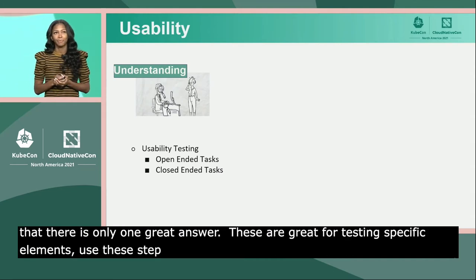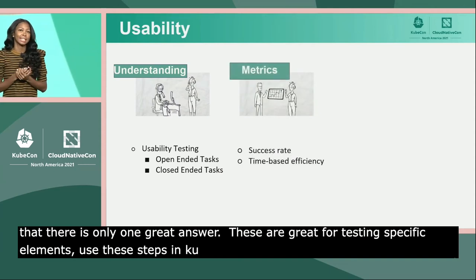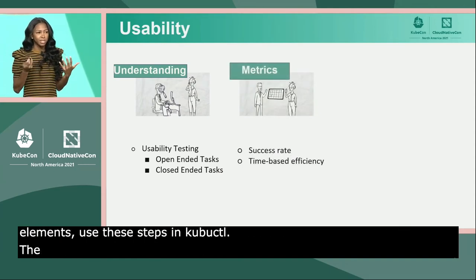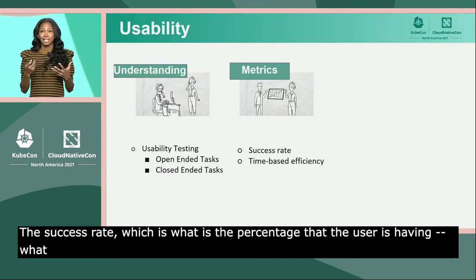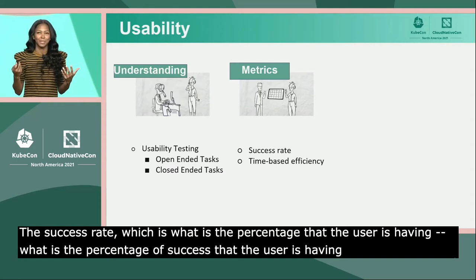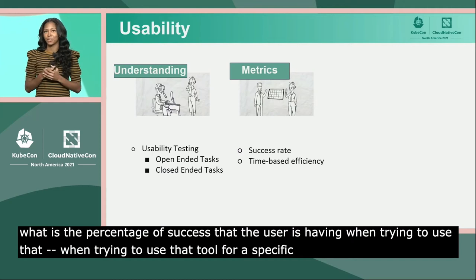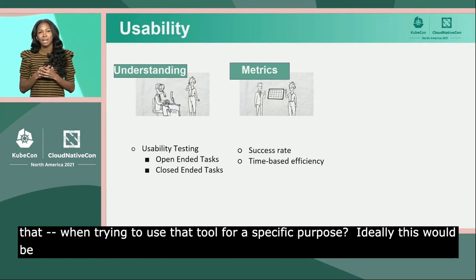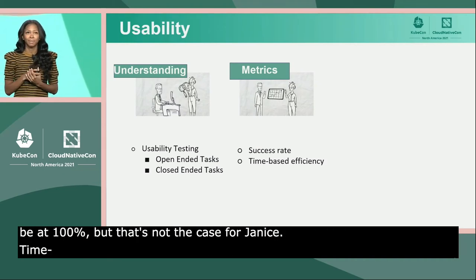Very specific, right? For usability, there are 2 main metrics that I'm identifying. The success rate, which is the percentage of success that the user is having when trying to use that tool for a specific purpose. Ideally, this would be at 100%, but that's not the case for Janice right now. The next one is time-based efficiency. This is the average time it takes to complete the task.